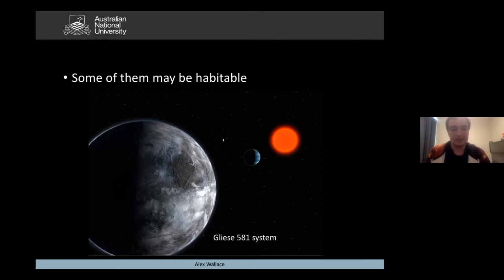So the planet in the foreground of this picture, we think is habitable, but another issue with this planet is that it's what's known as tidally locked.